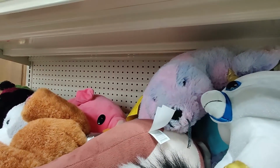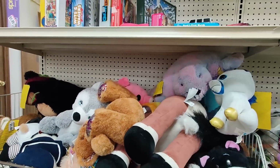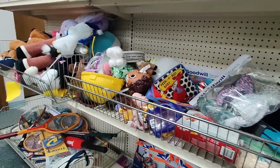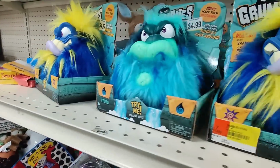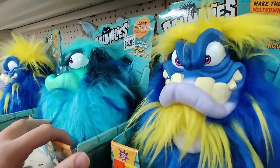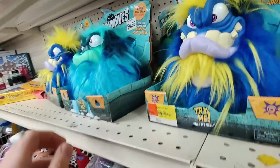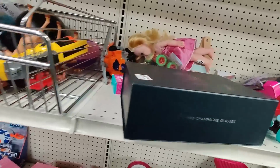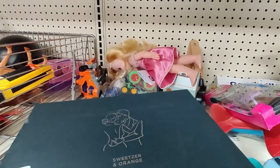More plush, and I'm not seeing anything that's really popping out. Get up and close and personal. Here's a bunch of these Grumblies. I see these new everywhere at thrift stores. This Goodwill has a bunch. They're just not worth selling online, even priced $5.